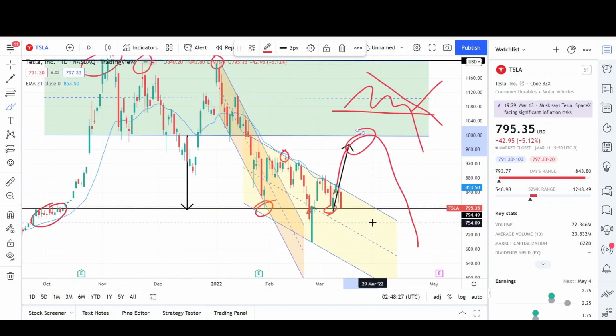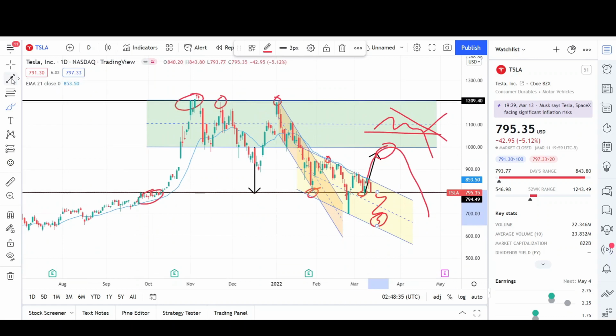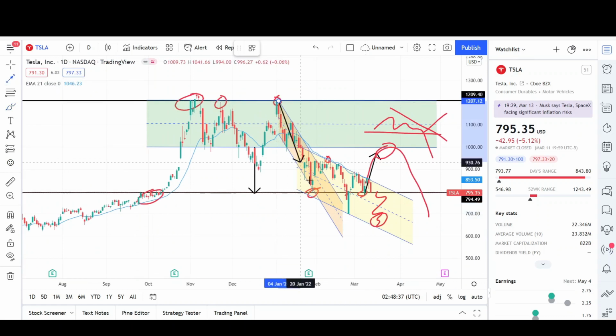Now let's take a look at the bearish side. The bearish side is we just continue lower to the opposite side of the channel, because that's how the price normally moves. But let's take a look at my overall target for this company. So I'm going to look at a measured move. This was the first leg down.